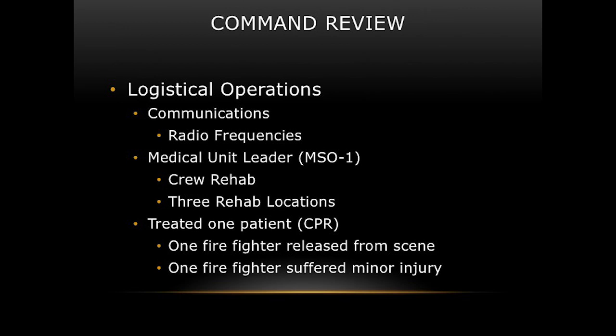We ended up having 3 separate rehab locations. We had one near the command post, one at the staging area, which was at 18th and Grant, and then one up towards the Lincoln Division, which turned into a Lincoln branch because we were kind of spread out at that point. We treated one patient who had CPR. Letter 74 did that. We had one firefighter released from the scene, and then one firefighter who suffered minor injuries.